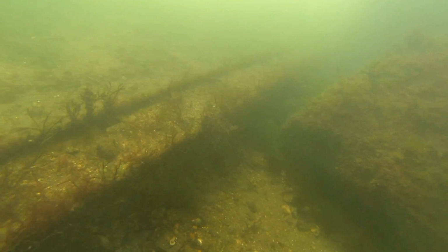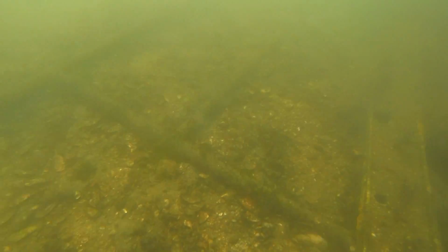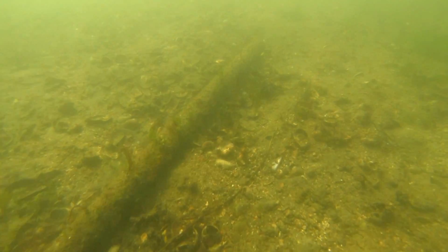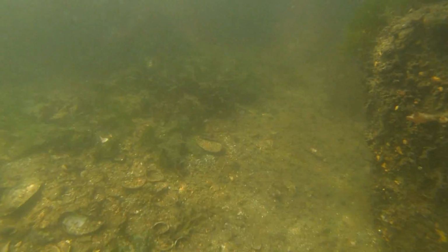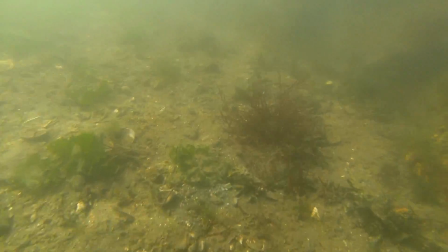Here's some pieces of metal. I think it might have fallen down from the lighthouse. Now this part, I think people would have been able to access the lighthouse. This is really shallow now. We're in literally three feet of water, two feet of water.